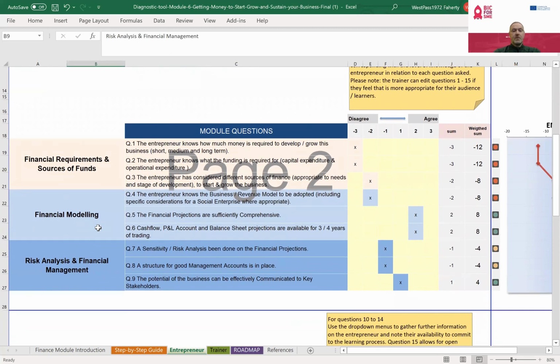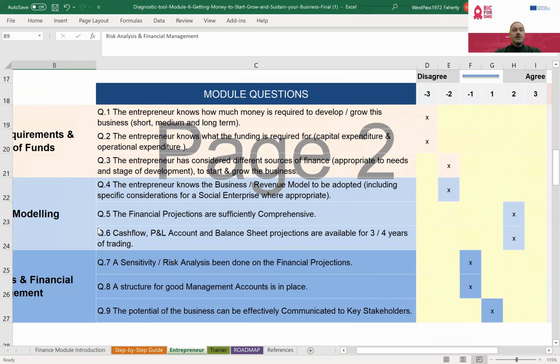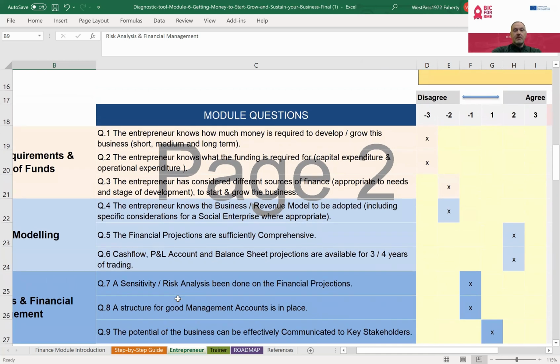In this section, we ask specific questions of the entrepreneur. Does the entrepreneur know how much money is required to develop and grow this business, for example? Do they know what funding is required and what it's required for? Have they considered different sources of finance? Have they developed a cash flow, P&L account and balance sheet? Can they effectively communicate with key stakeholders? We ask these questions of the entrepreneur, and we then rank them in terms of their level of knowledge.